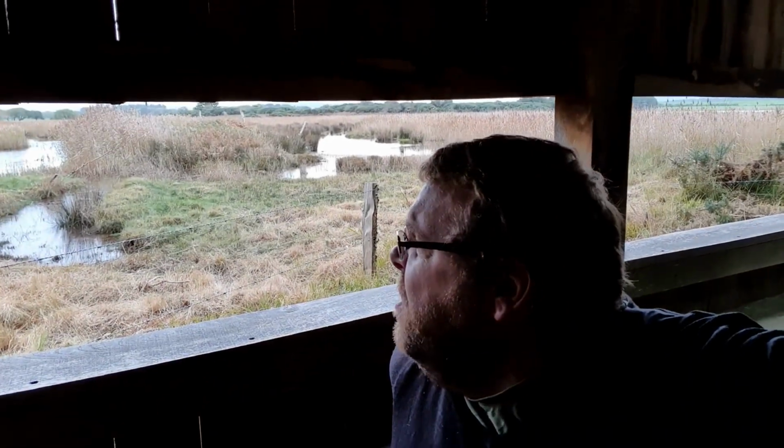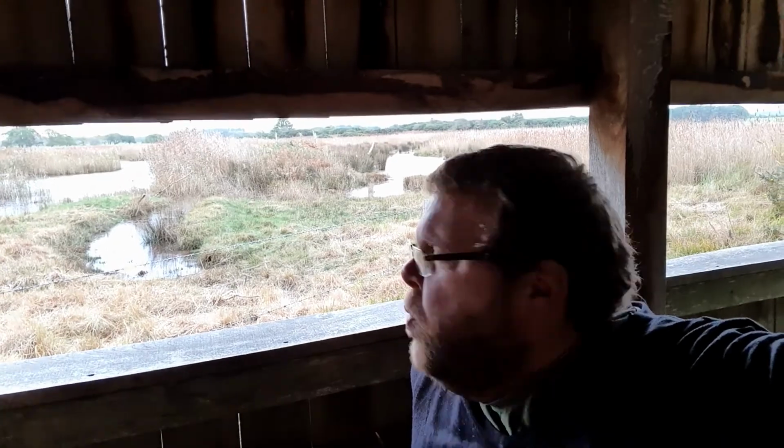Just come across a little bird hide. We're just having a look out. In the distance there's an osprey tower, so they look like they're trying to encourage birds to perhaps nest here. I don't know if there's been any success, and the ospreys also pass over this area on their migratory routes as well. So it's autumn now, which is essentially the start of winter migration, so we get lots of water birds and waders coming into the country at this time of year.